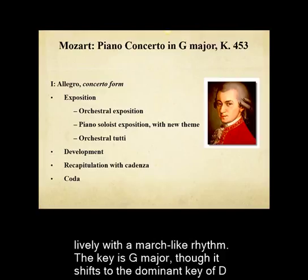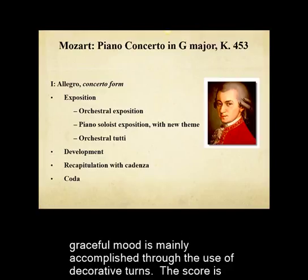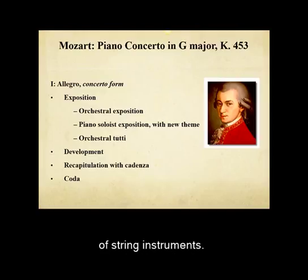The tempo is lively with a march-like rhythm. The key is G major, though it shifts to the dominant key of D major in the piano exposition. The texture is mostly homophonic. The elegant and graceful mood is mainly accomplished through the use of decorative turns. The score is for piano and orchestra, which contains pairs of woodwinds, horns, and the usual complement of string instruments.